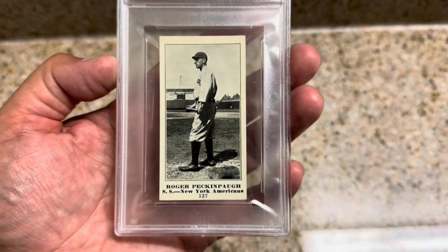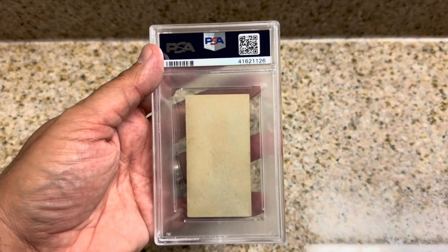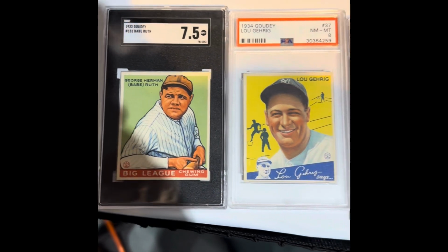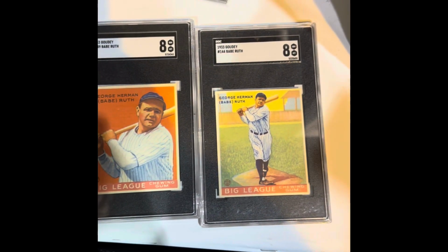So this set is well known for having a pretty important Babe Ruth card. And I picked this up for $125 in a PSA 5. And this, speaking of museums, was the most amazing collection that I will ever see.